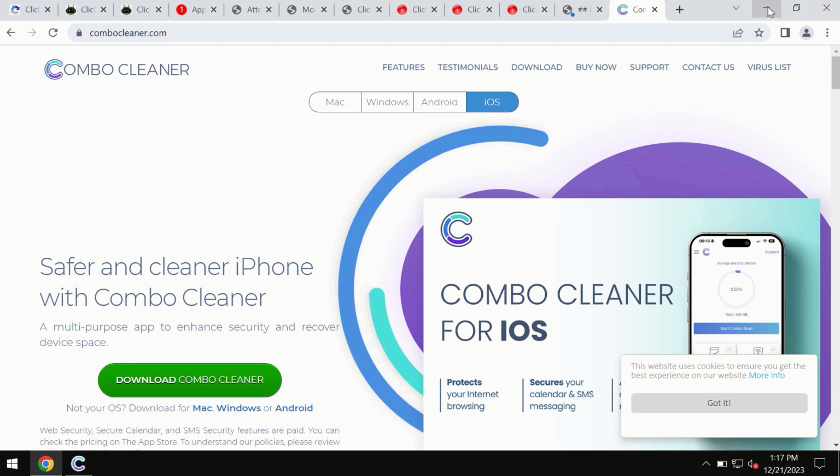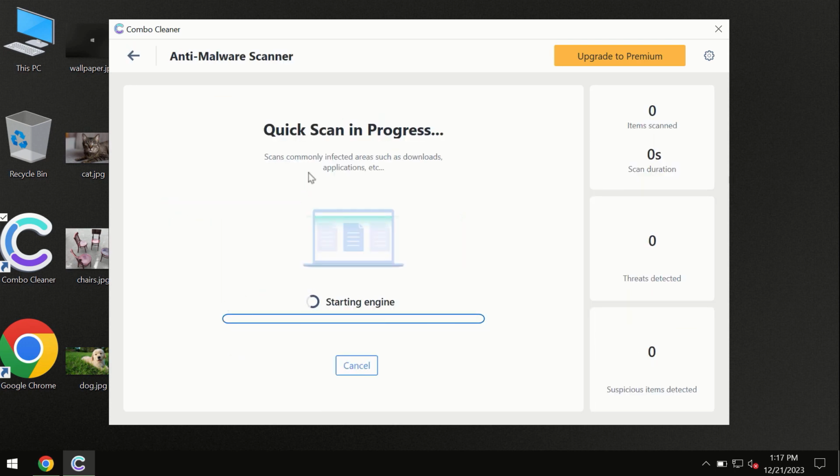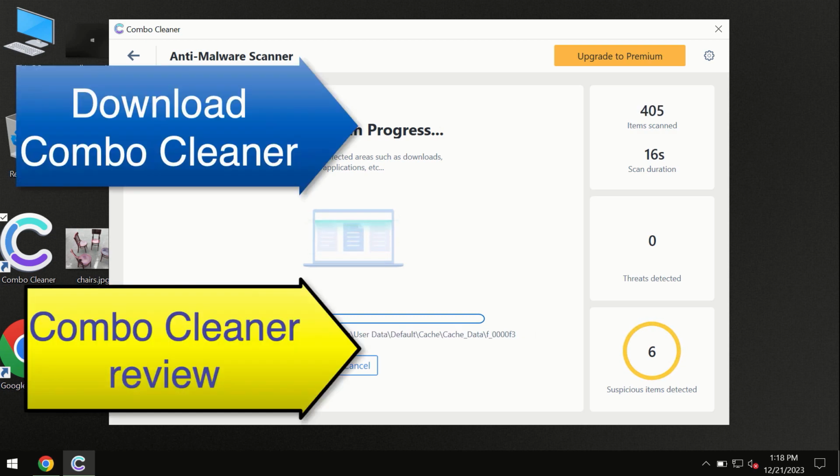So you need to click on this Start Scan button, and the program will begin researching and investigating your computer. First of all, the software will update its anti-malware database, which is definitely essential for proper detection and removal of any malware. So don't skip the update procedure. Wait until the scanning has been successfully accomplished.